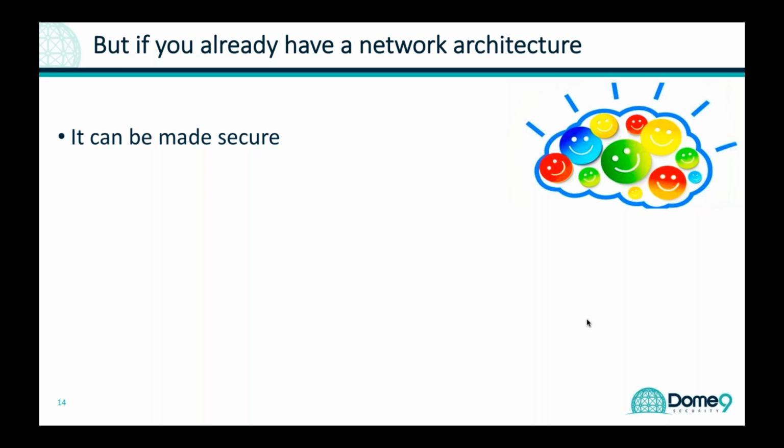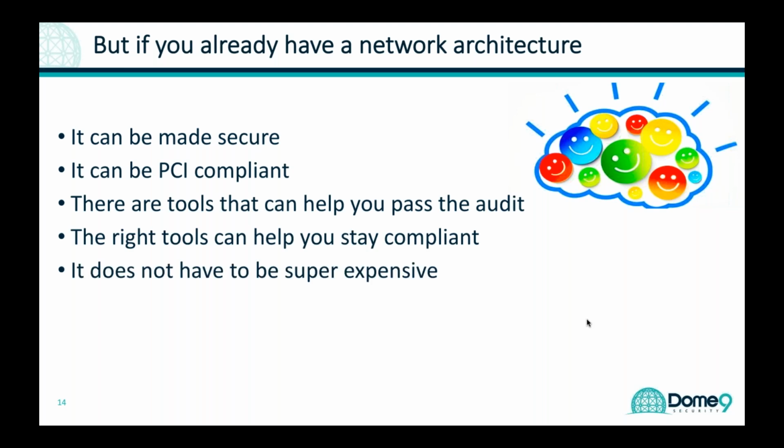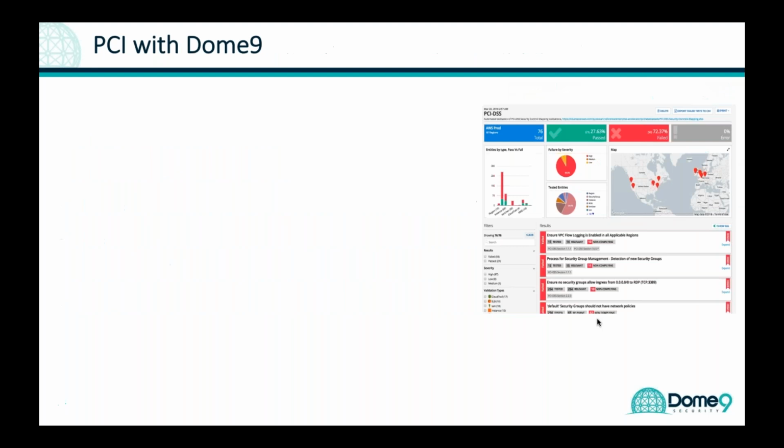On the other hand, you might already have a network architecture, and you might even think that it's not the best designed architecture there is, but there are tools that can help you make it more secure, make it PCI compliant. There are tools that can help you pass an audit and stay compliant, and it doesn't necessarily have to be super expensive, and in the end, your customers' data is safe and your reputation is protected.